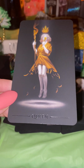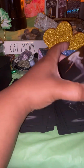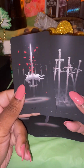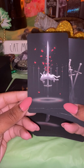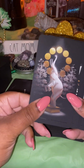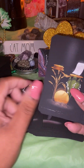So the Queen of Wands energy is very beautiful here. You see the orange, the gold-plated energy there. Some of these I did actually have a hard time identifying, and I had to go through the guidebook to see what they were. But most of the imagery, I was able to use context clues. For example, I know this is a 9 of Swords because we can count the swords. I know that this is the 10 of Pentacles because look at what we have. We have coins. And the elephant does represent prosperity and abundance.